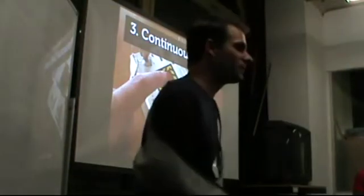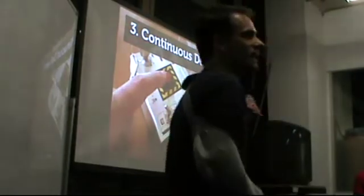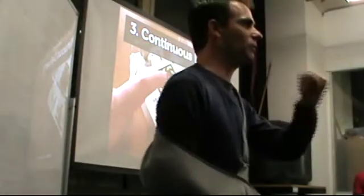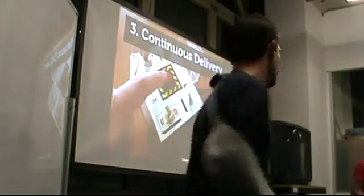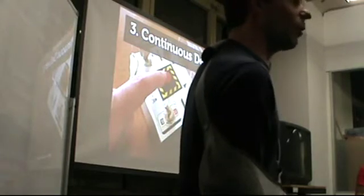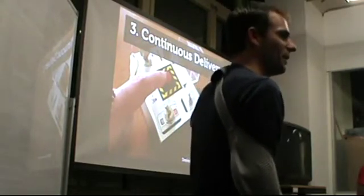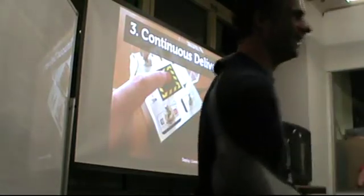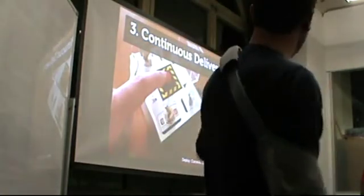The third one. This is actually... I know you're from Haru. Anyone else from Haru here tonight? Okay, so we've got one guy. This is the Haru deploy button. This is kind of one of their modes of deploying software. I don't think it's rigged up at the moment, not anymore. Yeah, it blew up, it was too dangerous.